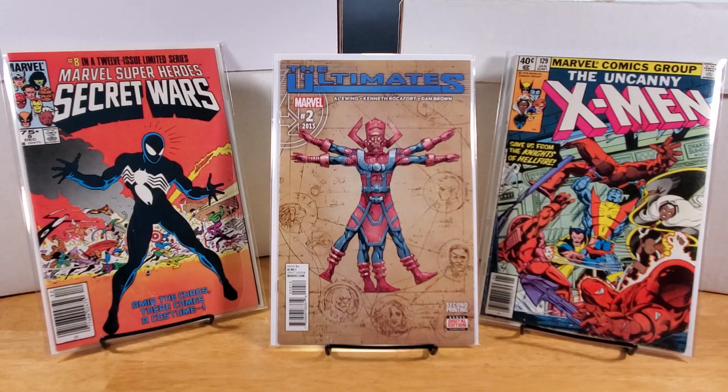A lot of these Marvel Now books from 2015, a lot of those second prints are really expensive. So happy to find that. I just remember the cover from the top 10 list. It is a cool Da Vinci homage cover here. So yeah, really big score on that.